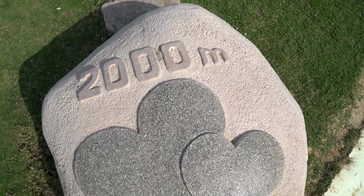So we just passed a sign that said 2,000 meters, and this Love Lakes has 3 running tracks which spread to a total of 7 kilometers. So we haven't even reached halfway yet. That just shows you the scale of how big this lake is.